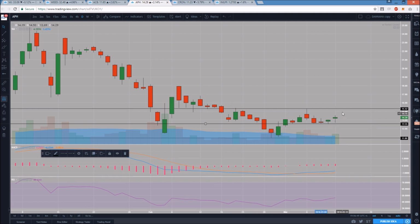Bulls still have a lot of work to do. There's no doubt about it. Right now where we stand, 14.29, we still need to see another dollar plus of upside, which is a pretty significant move for these bulls to pull off. That's about an 8% move or so, 7% move. So overall, still weak. Bulls need to prove themselves and follow through.